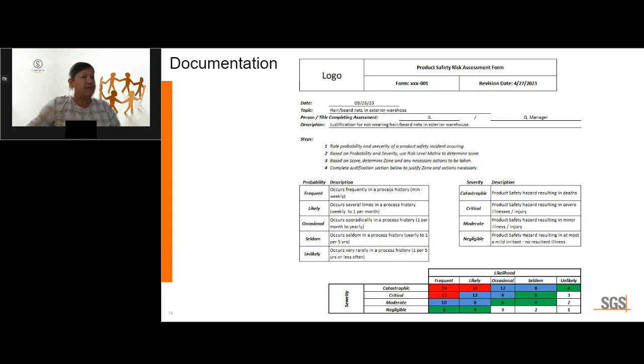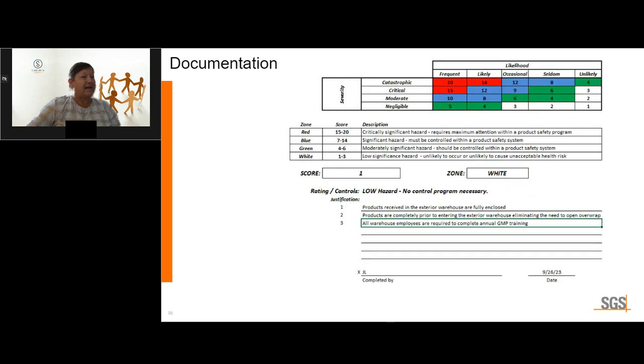So we complete the form by filling in the information at the top, and then we move on to the second half of it, and we put the justification in. So here I've added justification that products received in the exterior warehouse are fully enclosed, and that products are completely labeled prior to entering the exterior warehouse, eliminating the need to open overwrap, and that all of our employees have been required to complete annual GMP training.